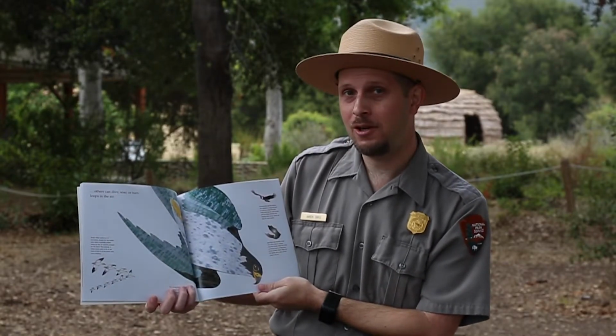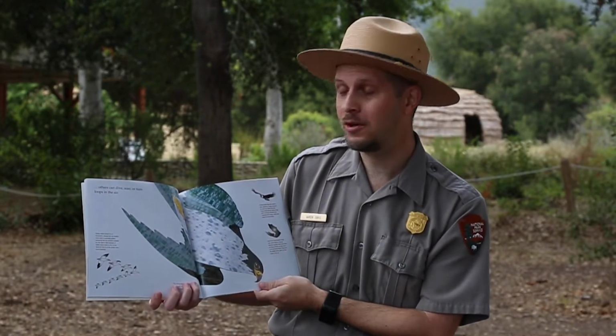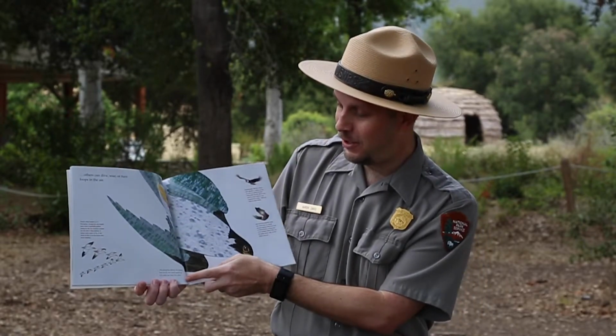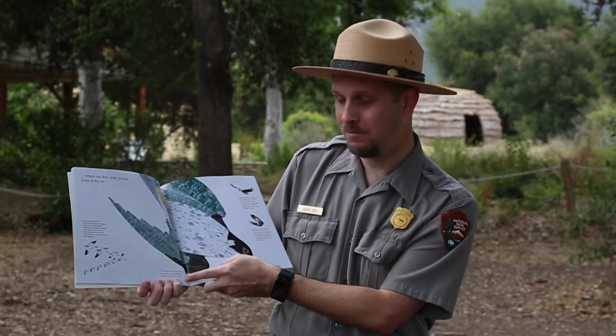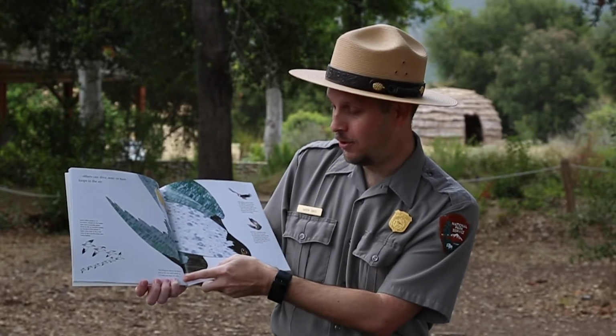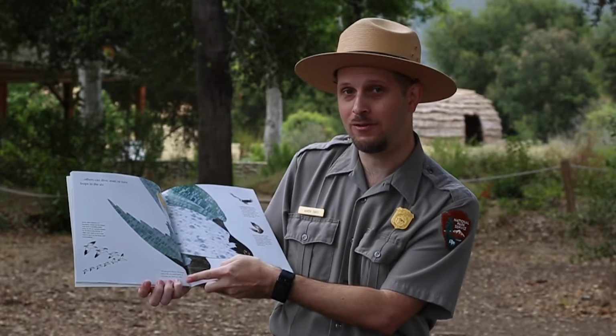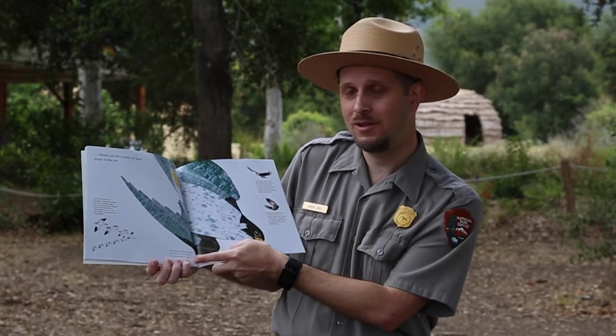Others can dive, soar, or turn loops in the air. This right here is the Peregrine Falcon, the fastest bird of all, and it can reach speeds of 170 miles an hour in a dive.